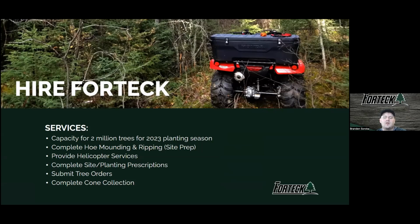We provide helicopter services as well now. So if you have any need to use helicopters for any sort of work, flying in planting crews, slinging boxes of trees, really any sort of work that could be done with helicopters, A-Stars or similar models, feel free to reach out. We complete planting prescriptions as well if needed. We can submit tree orders and complete cone collection.